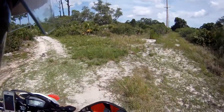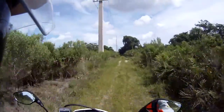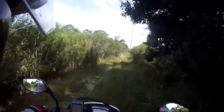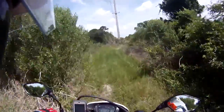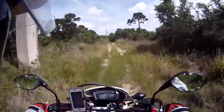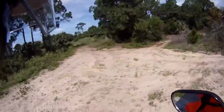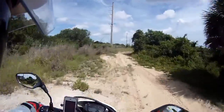So for a new trail, it's got lots of potential. You've got trails going off to the left and right. This looks good, going down a power line. Let's see how far it goes. More options here, so I might have to come back and check this out.